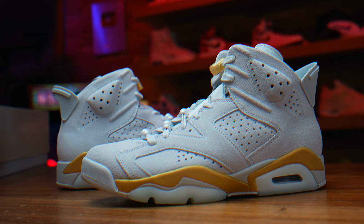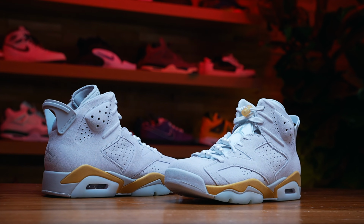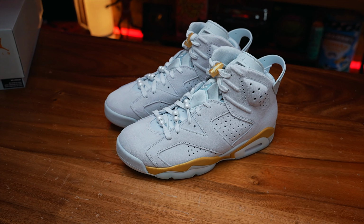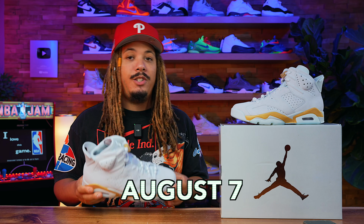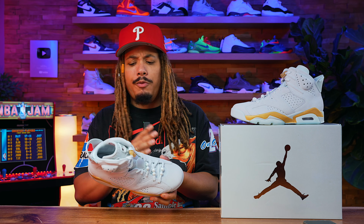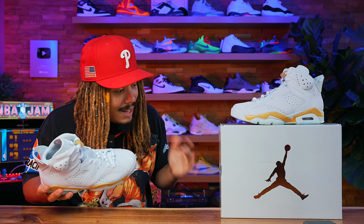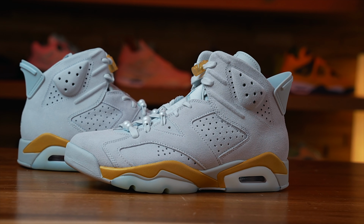The Jordan 6 Pearl Paris. Guys, this shoe is set to release on August 7th for a retail price point of $200. Given the name Jordan 6 Pearl, but also the name Paris, once again also a part of the Olympic series, and also from what I've read online, but do not see it on the box, that this is a Jordan 6 Craft.